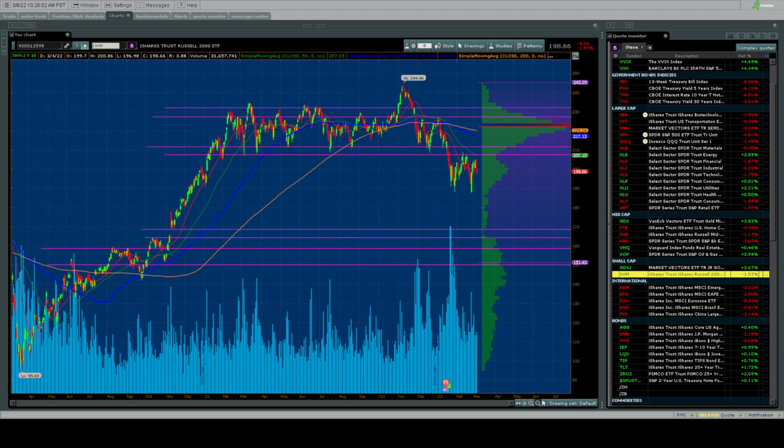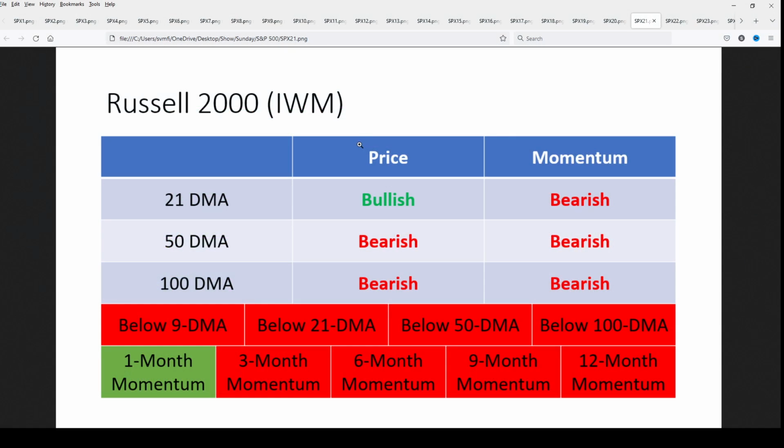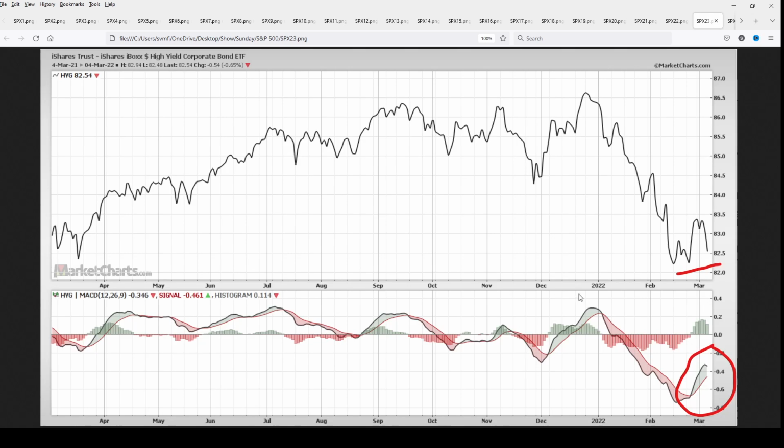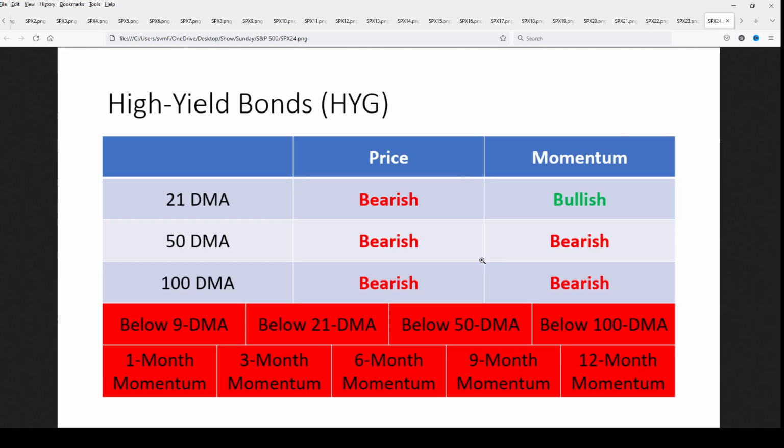All right, let's go on to high yield bonds, because remember, credit or junk tends to lead the broad equity market. And what do we see? RSI dipping below 40. So that is a bearish picture there. How about the MACD? It's got a positive signal. What about Momentum Time Pro? Yes, well, you've got to sign up to find out what it thinks, and you'll get your next report on Monday morning, 6 a.m. Pacific, 9 a.m. Eastern. How about price? Bearish across the moving averages, below all the key moving averages, below all momentum signals.